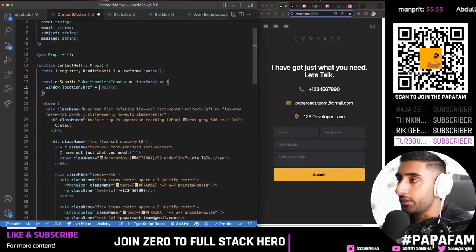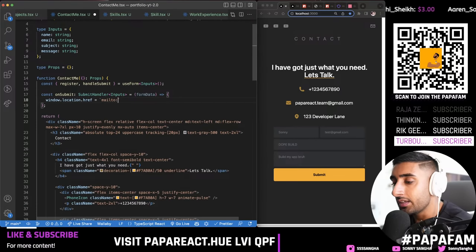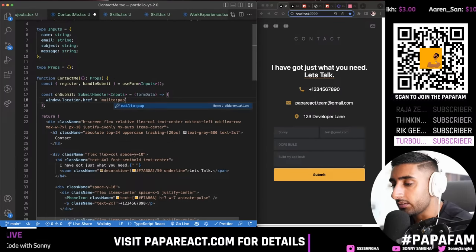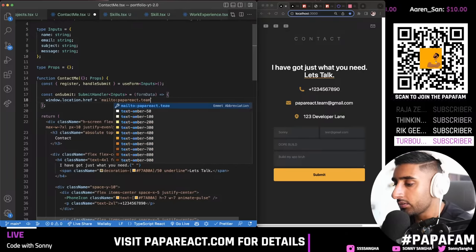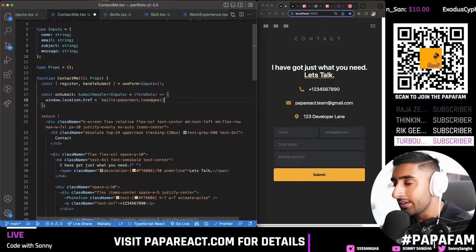EmailJS is a good way to send emails. Yes, you're right. We're going to do backticks here. I'm just going to do it very simple because this is not the focus of today's video. But we're essentially going to have the email of the user, right? So the one that they put in. So right now I'm just going to put popreact.team. It's going to be the person's page who it is.